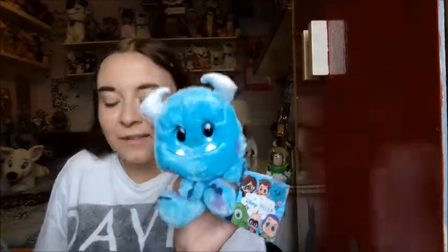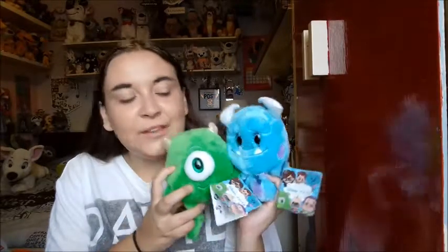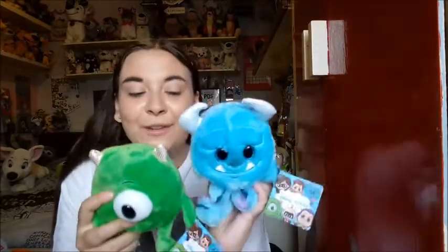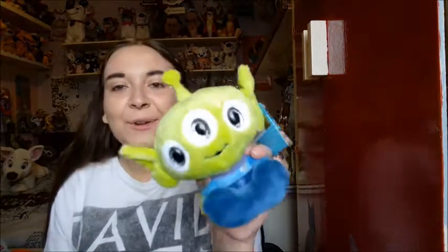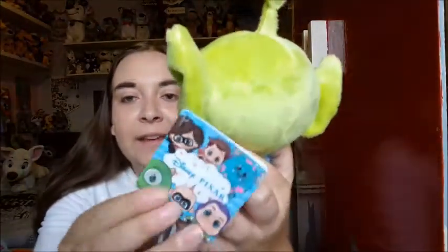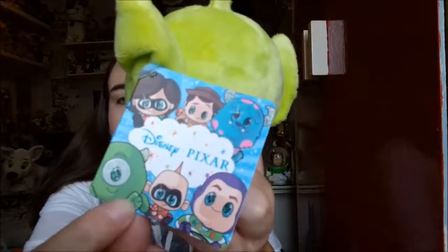I love these so much. Sully is definitely cuter than Mike, but you can't get a Mike without a Sully, hence why I got the pair of them. In the Toy Story range, they had Woody, Buzz and Alien. But again, I already had Woody and Buzz, so I just went for the Alien one. How adorable is he? I love him so much. And then there is the tag.